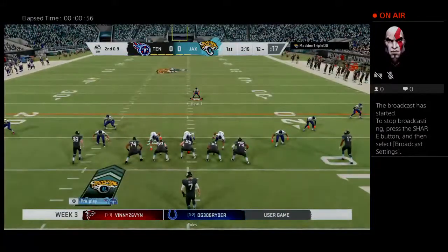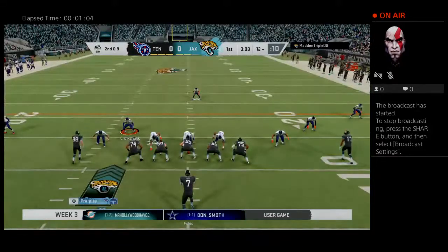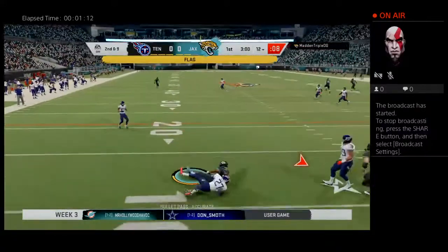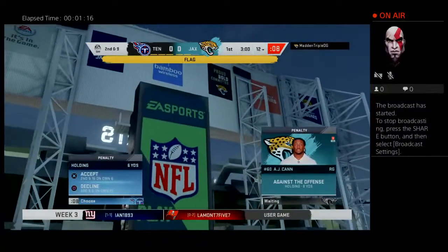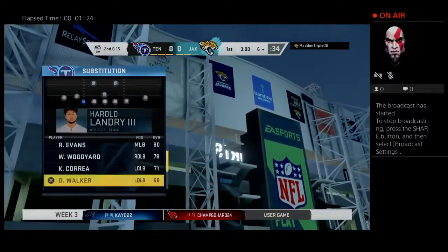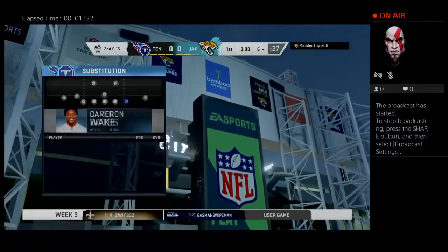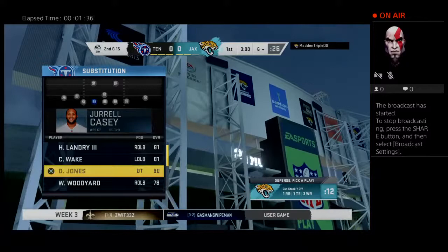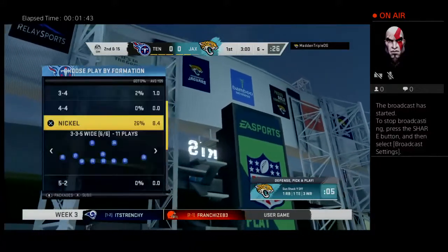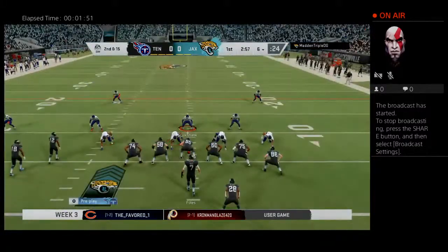Here's 2nd and 9. Here's Foles, and this one into the hands of DJ Shark. He'll take this forward for 2, maybe 3. But we do have a flag down, and they're already marching backward. Now they face a 2nd and long following the holding penalty.